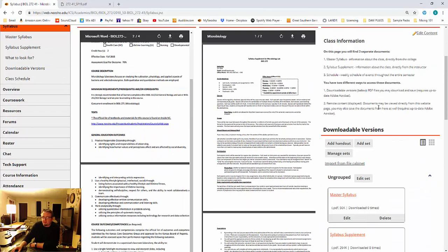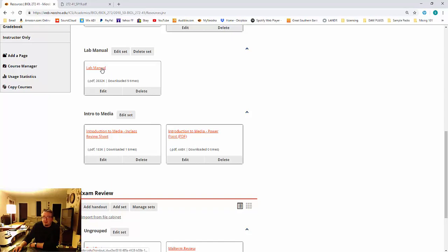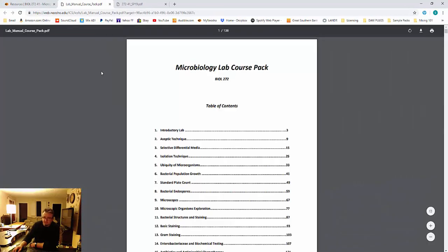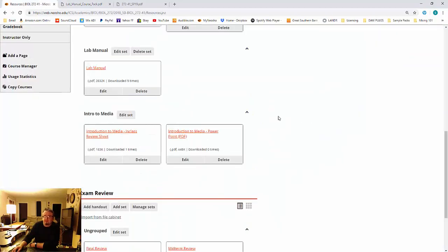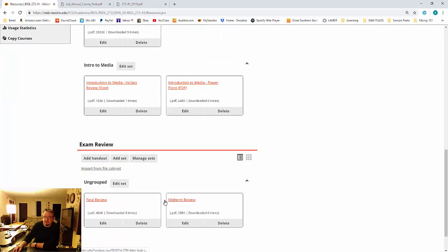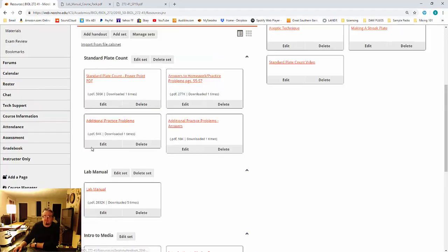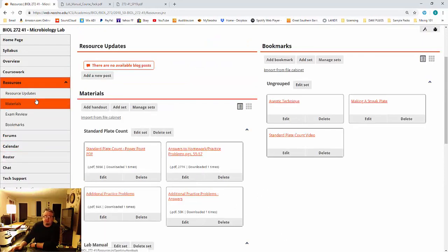Let's see. You've got the syllabus here. You've got resources. You'll find handouts. You've got a digital copy of the lab manual. So if you want to reference that, you can. You can print out individual labs if you need to. Down here at the bottom, I've got study guides for the midterm and the final when those days come. I will periodically upload things here. For the intro lab, you've got some video links to click on. Those are found under the bookmarks here in resources. I'll come back to that.